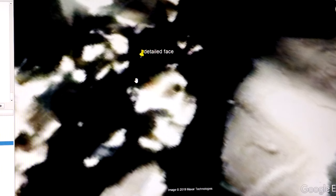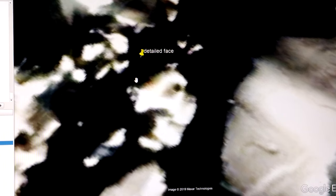This looks clearly like somebody constructed a face that can be seen from high above. Or maybe it's just artwork. But the idea that that came out in that level of detail with cheekbones and earlobes and a hairline and a neck. And if you look closely, it's almost attached to some type of a body.